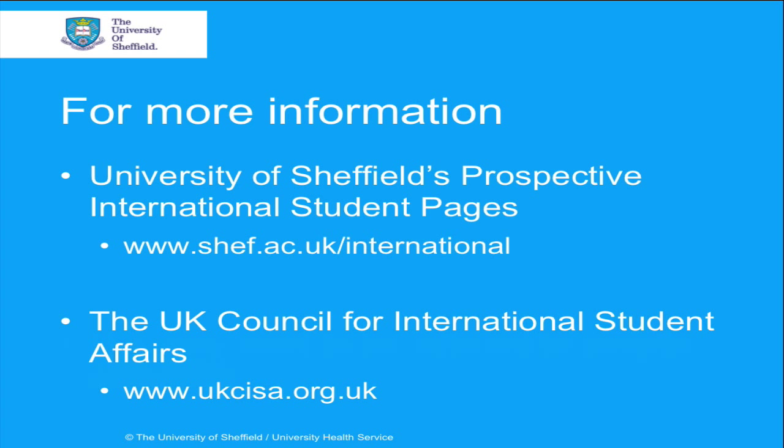For more information on studying in Sheffield, visit the University of Sheffield's Prospective International Student website at www.sheff.ac.uk/international. There is also the UK Council for International Student Affairs at www.ukcisa.org.uk. This provides news and advice for international students.